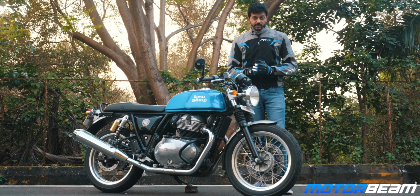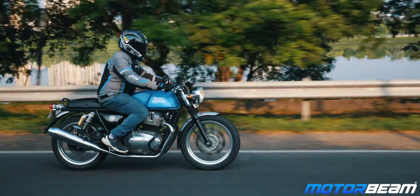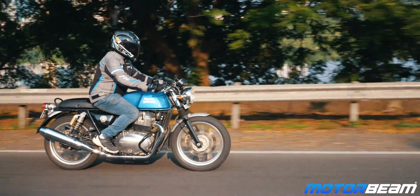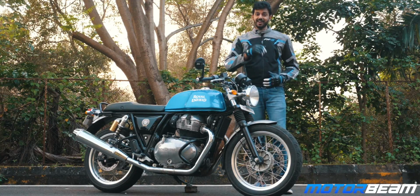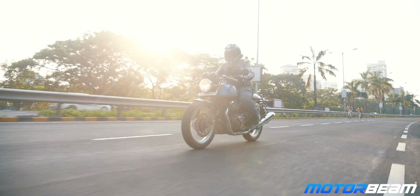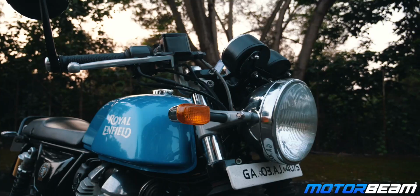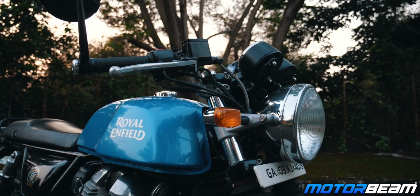The design of the Continental GT 650 is fresh. It is timeless and it looks like it's just come out from the drawing board. Dare I say it, it is by far the best looking motorcycle south of rupees 5 lakhs. Now we've got a new color here, but the only place where the color actually changes is this, the tank. And we actually love this MotorBeam blue here.